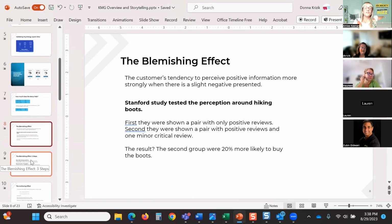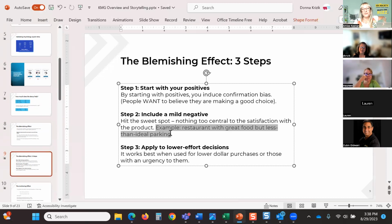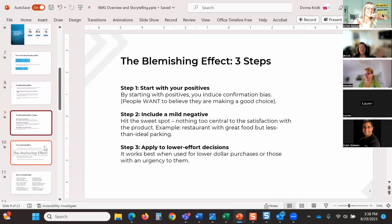So fascinating. So you're hiding something if you don't have bad reviews, right? Well, exactly. You're human, right? And it gains trust. It can't be a terrible review, it has to be a mild negative, not 'these are the worst shoes ever, I'm never buying them again.' And it does work better on lower investment types of purchases.